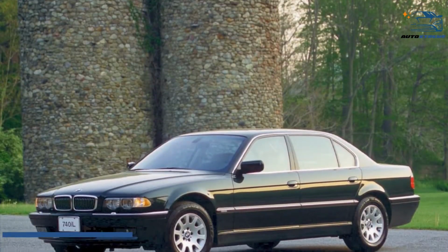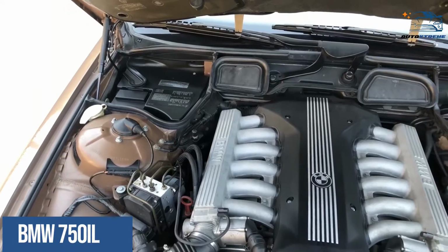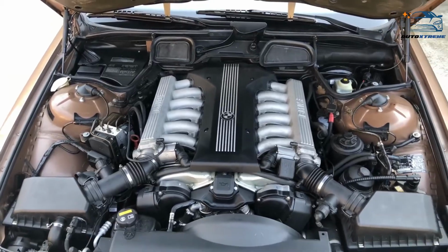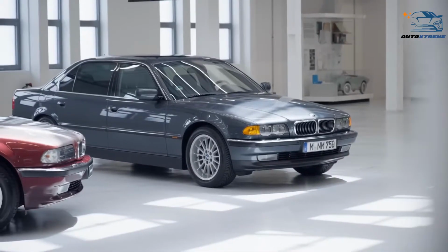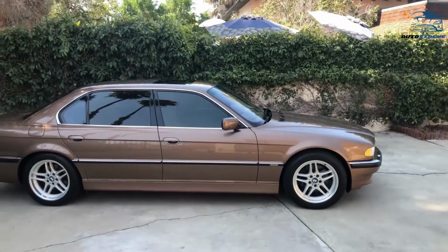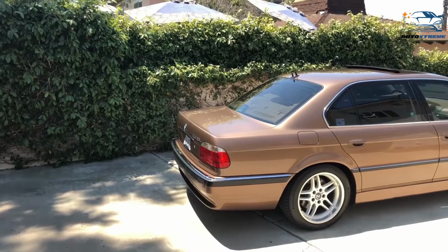At 11, my personal favourite, BMW 750iL. The V12 7 Series of the 90s is still one of the coolest looking BMWs ever. Examples in perfect condition with low miles can be had for used Ford Fiesta money. Top speed, electronically limited to 155 miles per hour.